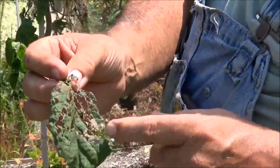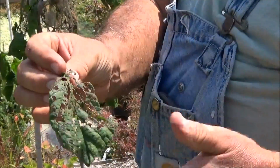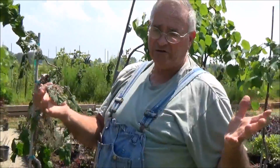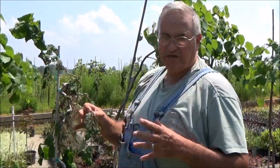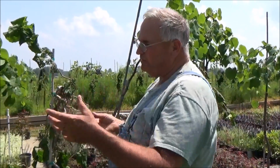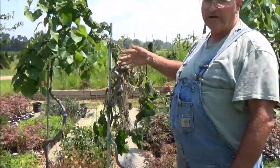This is Japanese beetle damage. There's not a whole lot that I can do about Japanese beetles either. So the leaves get chewed up, they're going to fall off. Next spring, they're going to come out looking like a million bucks. There are just some insects and pests that come along that I don't pay a lot of attention to, because I could be out here spraying every day, and what I'll do is I'll kill the beneficial insects that prey on the caterpillars.